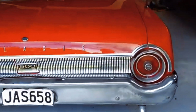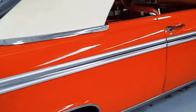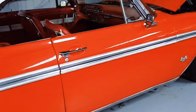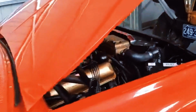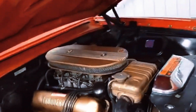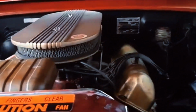This engine offered sluggish acceleration and struggled with the weight of the full-size body. The optional V8 engine, a 4.8-liter, was an upgrade in power but still fell short in performance. It produced around 175 horsepower, which was sufficient for daily driving but unimpressive compared to other full-size cars of the era with more powerful V8s. The base model came with a 3-speed manual transmission, though a 2-speed automatic, Fordomatic, was available as an option.